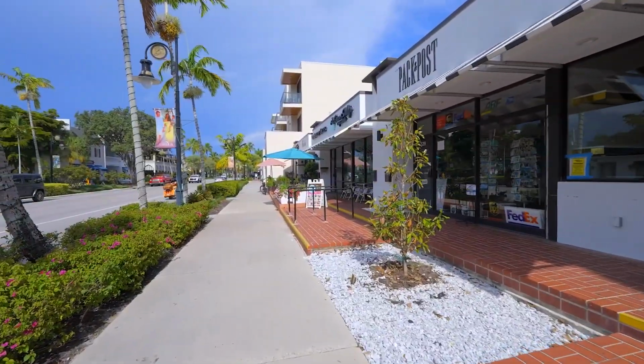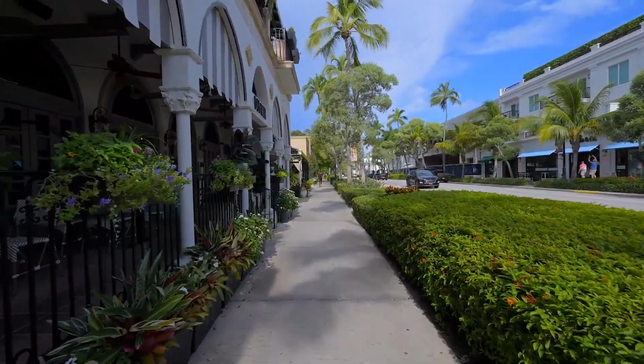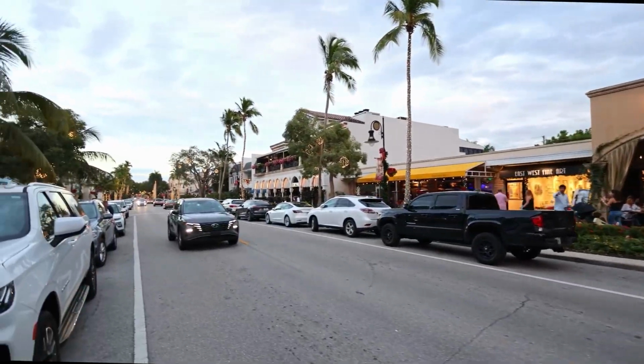The big thing on 5th is knowing when to stop. You do not need to turn it into a shopping marathon. You do not need to prove you saw every block.